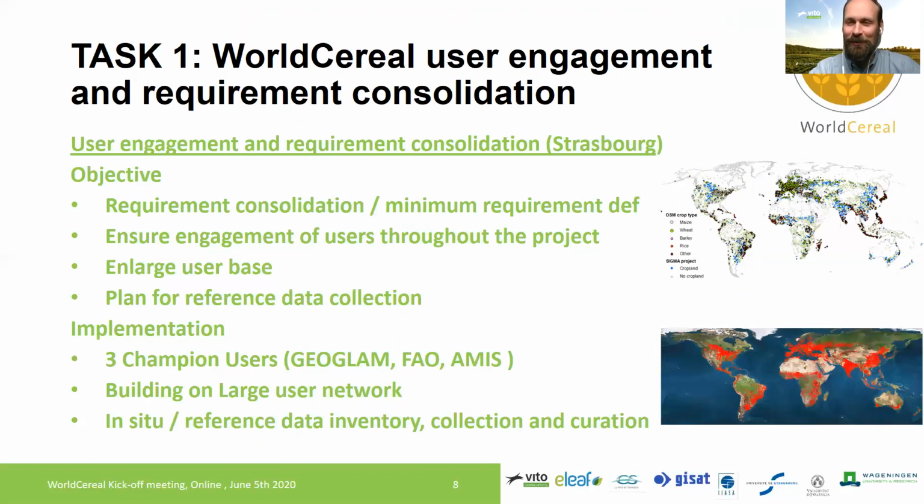It will go on for the 2 years of the project. So it's the requirement consolidation, but also looking at which countries, checking who has what kind of in situ data, who is willing to share in situ data. We have a number of support letters of people that are willing to share data, and we're following that up. I'll come back to that later.